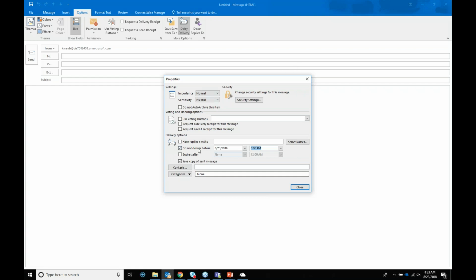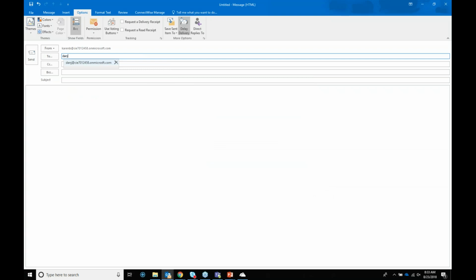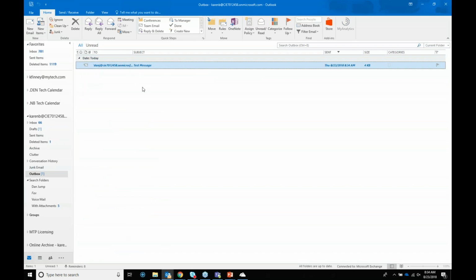So what you can do is say, do not deliver this before tomorrow morning at 8:30 a.m. because I want it to be the very first thing they see when they come in. You can go ahead and select that, close, and then when you send the message to Dan, it actually won't go through right away. It'll be held out in your outbox here until the time that you identified.